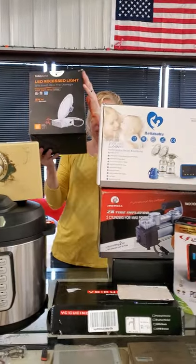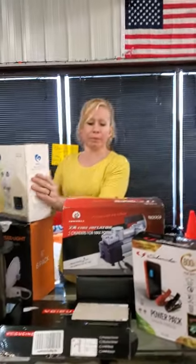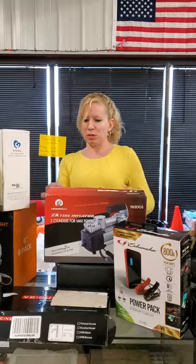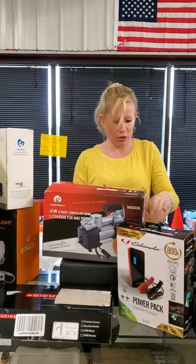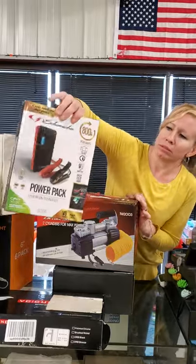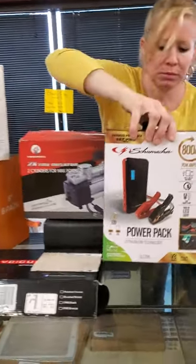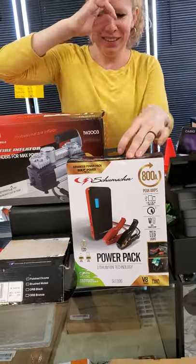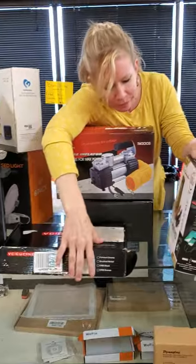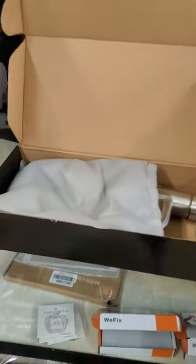We have LED recess lights, breast pump. This is two-cylinder tire inflator. Here's my cup. So what do we got there? A power pack, lithium ion technology. I think it's like jumper cables to jump off your car maybe. If you're stranded and you don't have a car. We have a faucet.